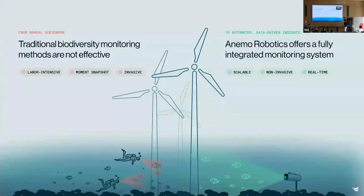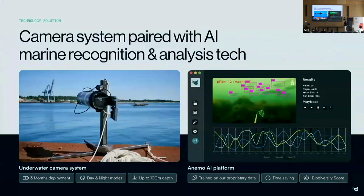I hope this painted the picture of how traditional methods work, that they can be very labor intensive. What we're trying to do is come up with a system that's more scalable, modern, and also less invasive to nature. So this is how it looks. This is the camera. It has a wide angle front facing camera and a robust underwater housing. This one in the picture is rated for up to 100 meters of depth. We've got a light on top for night monitoring and a very sophisticated anti-biofouling solution, commonly known as a wiper.